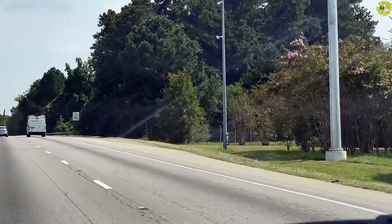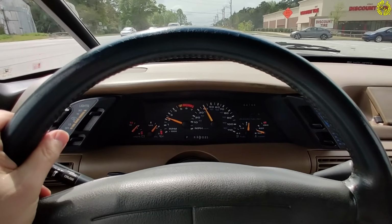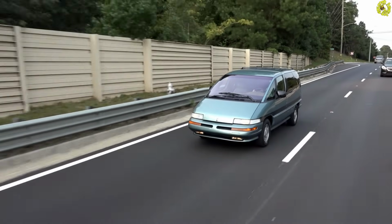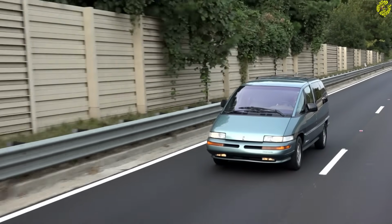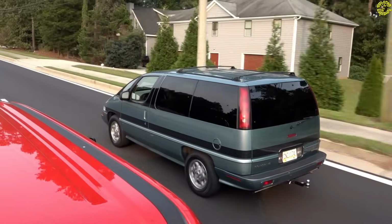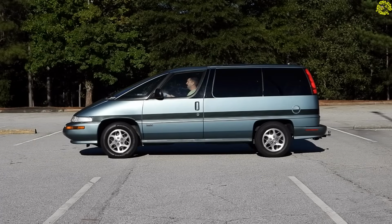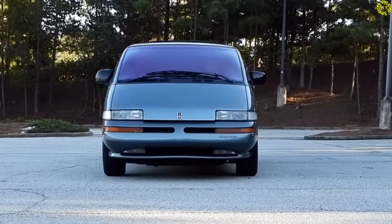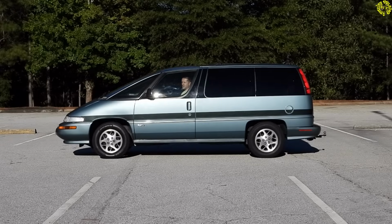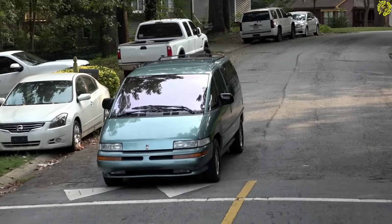Now that we drove around with the cruise control, you may be wondering about the driving experience. How does it feel to drive the 1994 Oldsmobile Silhouette? Well, I'll tell you, it feels fantastic. It's a great car all around. I'm just having so much fun driving it around right now. It feels like a boat. It bounces a little bit and you can feel it. It steers very smoothly. The steering wheel works just flawlessly, like sliding a knife on butter.